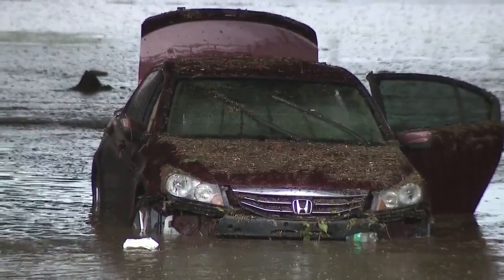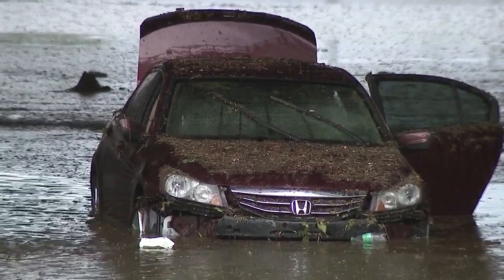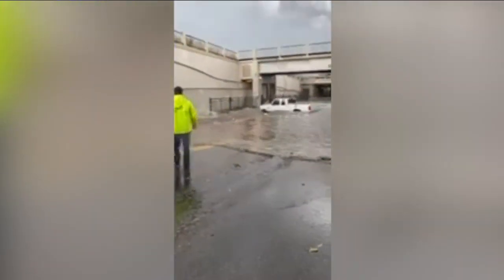That driver eventually came back to the scene, and we're told that everyone is okay. We have some video to show you from earlier. A gentleman who lives nearby, his name is Dan, and he shared this with us.